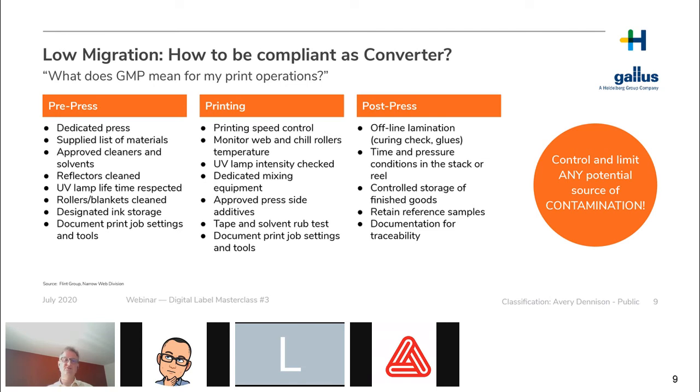And again, here we can't stress enough, you see in every line, you see the last point: document print job settings, document traceability. In the end, if something goes wrong, you will have to prove that it was not on your hands, that the printed goods, the finished goods you were delivering to your print buyer, were meeting the requirements and the standards. So documentation will be key, as well as following good manufacturing practices.